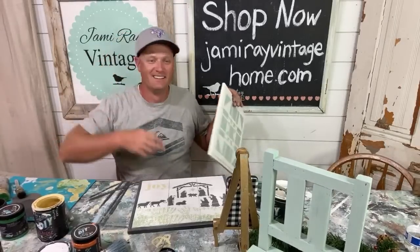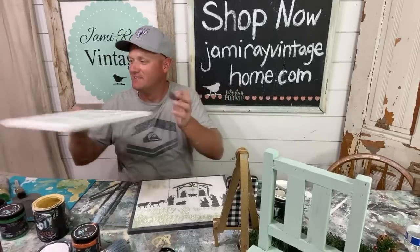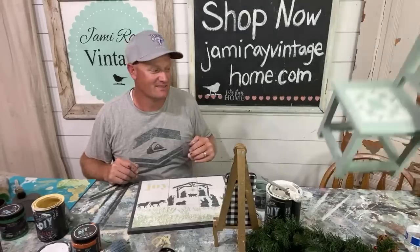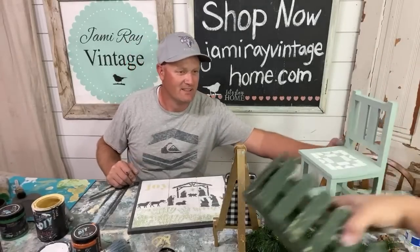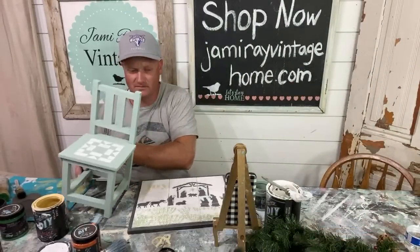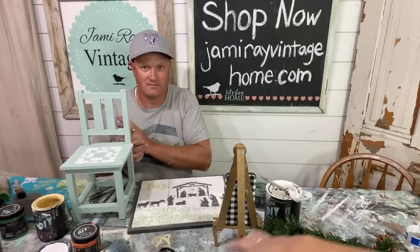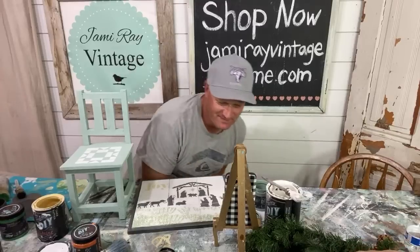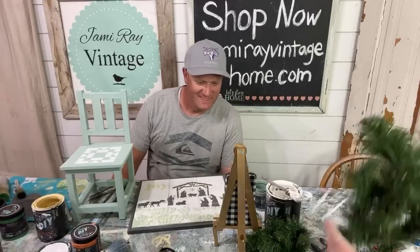Oh, I need to distress there because I got some white where I shouldn't have any. All right, so here's our little chair with a little distress on that. And then just to kind of show you where I'm going with this, it's not done. It needs more work. I'm gonna pine cone it up and paint it some more. But this was that little $2 planter.